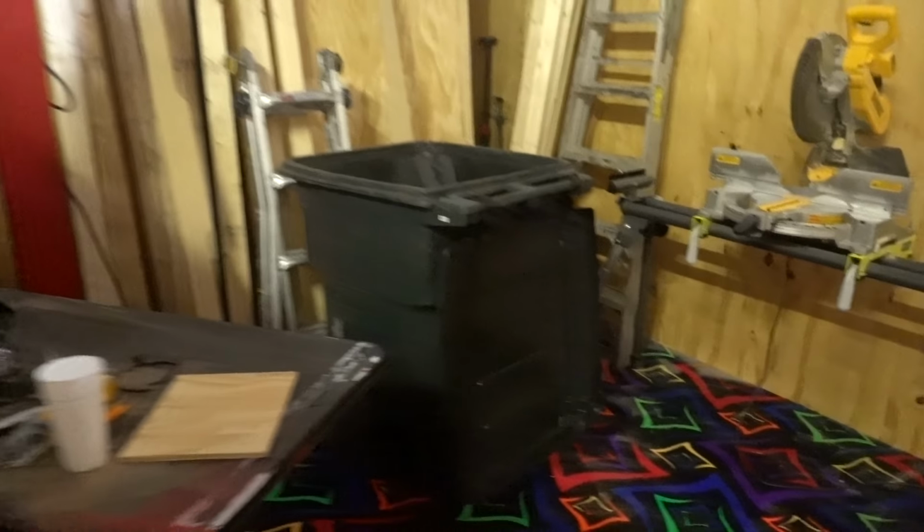Now, one of the things, if you're gonna build a new attraction, that you really need is these trash cans.